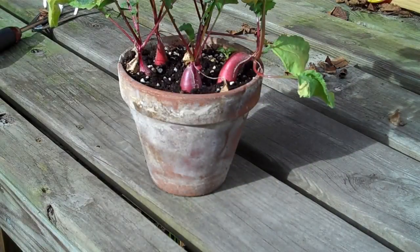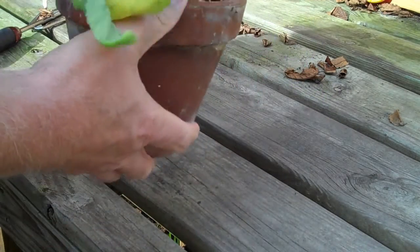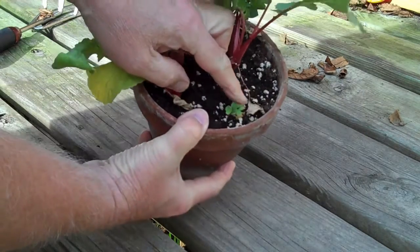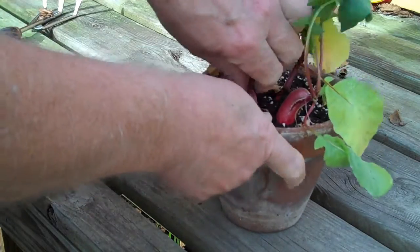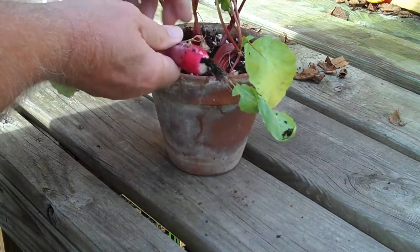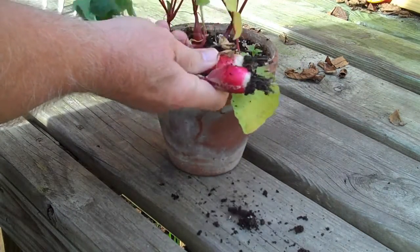Well, I've come outdoors to harvest my little pot of French breakfast radish here. I planted, I think it was 6 seeds. They all germinated eventually, but the 6th one is just this tiny little thing down here, so that's not going to amount to anything, I guess. But I think I have 5 radishes, maybe a bit strange looking. Not too bad.